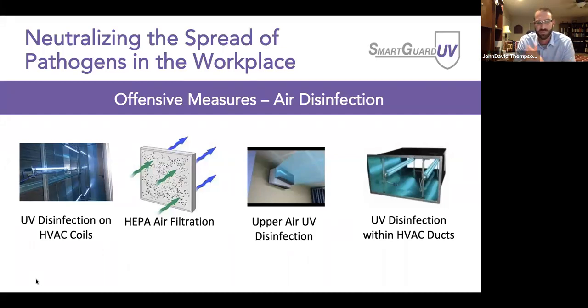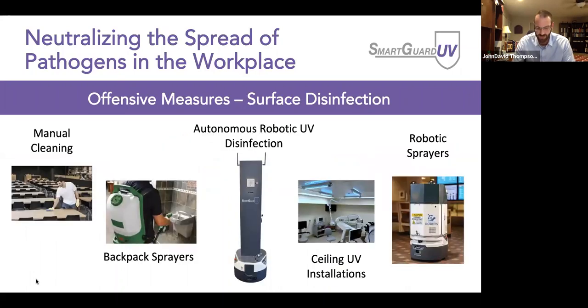Things like UV disinfection of HVAC coils, HEPA air filtration, upper air UV, UV disinfection within HVAC ductwork. But even once you do that air disinfection, it still leaves us susceptible. While these are important components to disinfection, those air systems still leave us vulnerable to the high touch, high contact areas where we're going to transfer these pathogens from tables to counters to handrails to door handles, elevator buttons, desks, seats, you name it, the list goes on, copy machines and those break areas.